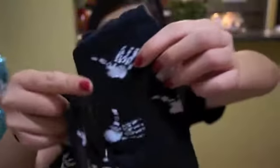This is a pair that I can show you guys. It's in the skeleton print. It's so nice. I love these. They're really, really thin. Sometimes I don't even think that I'm wearing socks. They are only $2 or $3. I always get them when they are on sale. You can't go wrong with that.